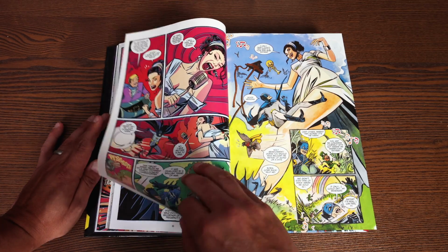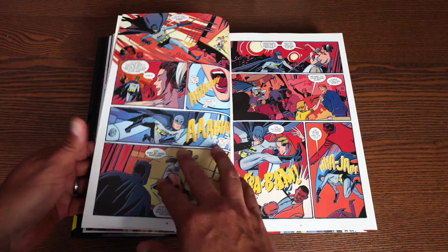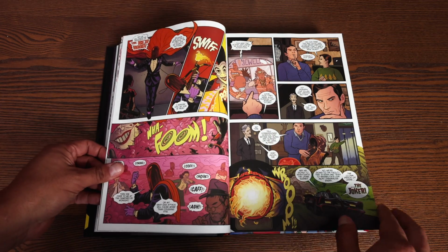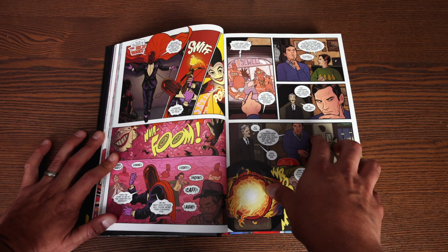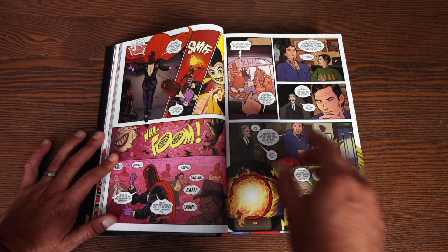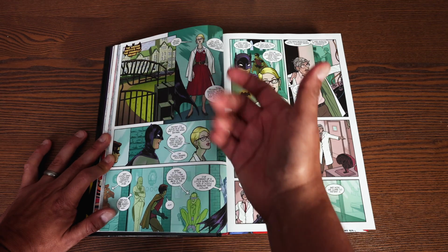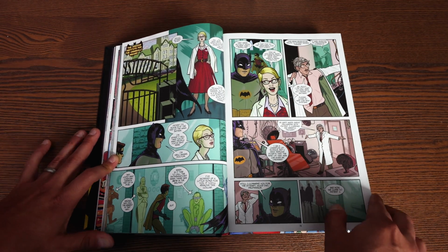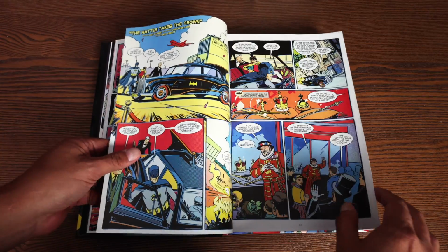You do have some new characters. This right here is Siren, who appeared in the show, and is back here. And then this has the introduction of the Red Hood in this particular universe of the 60s, what the Red Hood would have looked like and acted like. You also have the introduction of Dr. Quinn, who, of course, most of you will probably know that she turns into Harley Quinn.